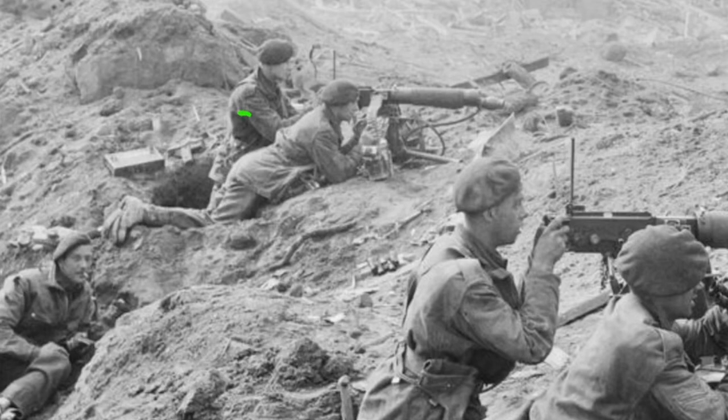Now on this chap at the back, you can see that he has the double magazine pouch for magazines for the pistol.